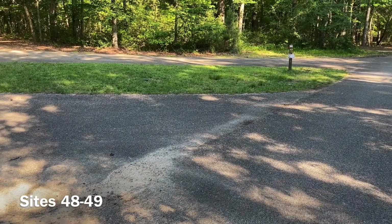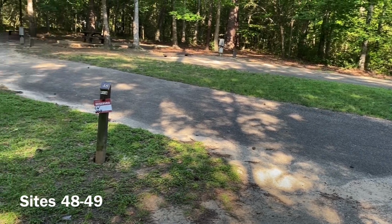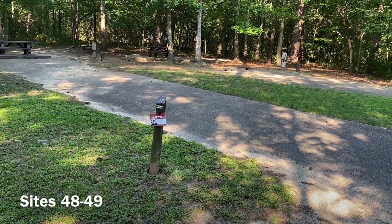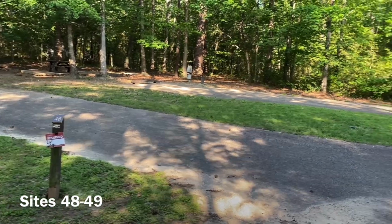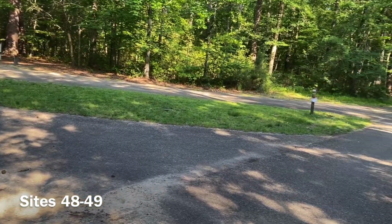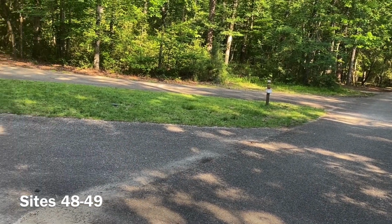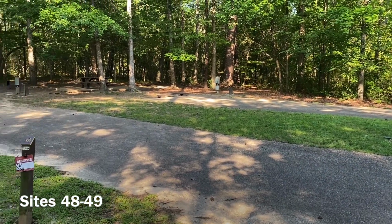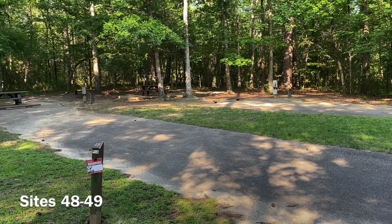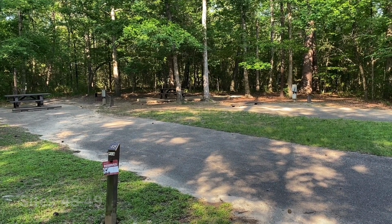They are, I'll call it a semi-buddy site, in that they are individual sites that are side by side, but you can reserve them individually. But if you're looking to come with another family, another set of campers, these two are very adjacent and almost no separation between the two campsite picnic tables, as they are on the inside of the loop as well.